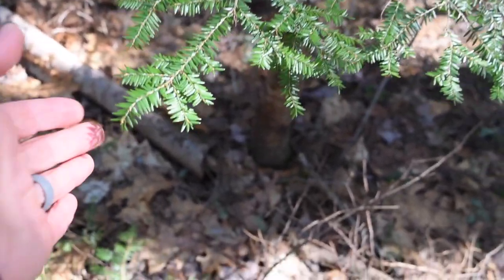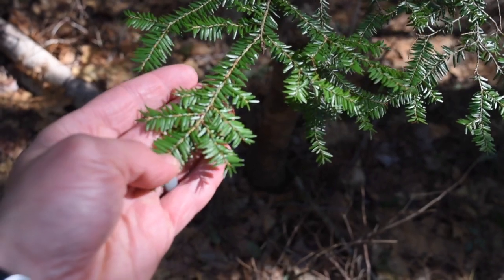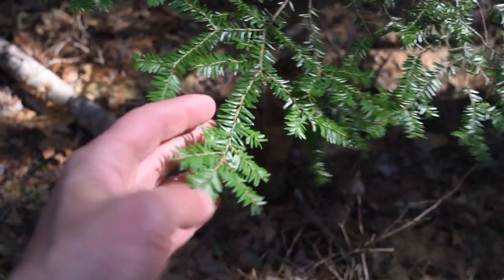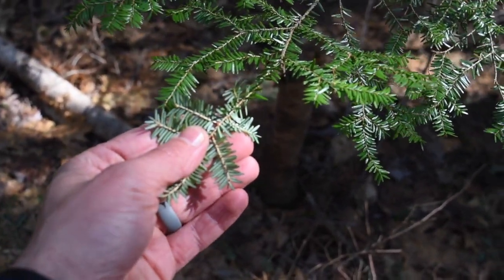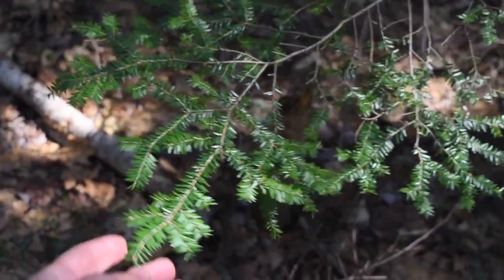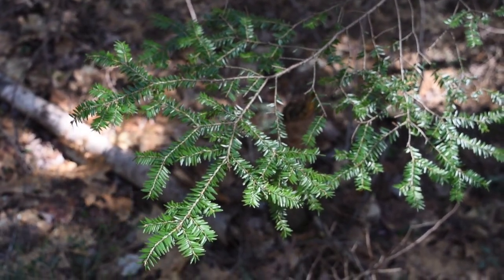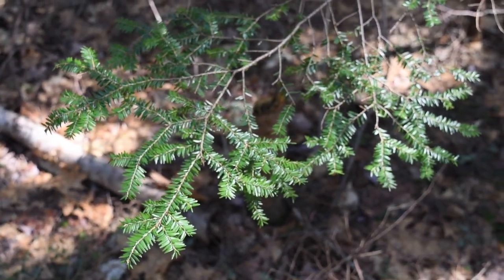If I can put my hand in there for reference, we're looking at half-inch needles or so, and they have these kind of short little petioles that they're sitting on. If we flip them over, if you look closely there, they've got 2 parallel white lines underneath, and if you look at the arrangement of that branch, it's really not opposite at all. It's kind of irregularly arranged, I would describe it, and we're going to see that as a major difference between Balsam Fir here in a little bit.